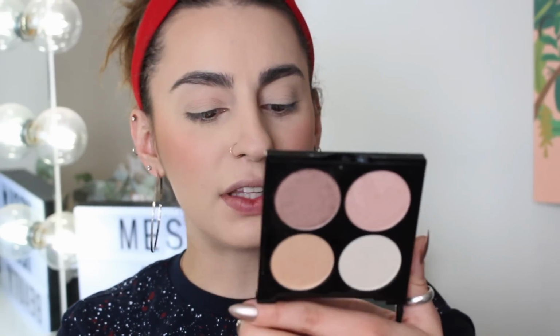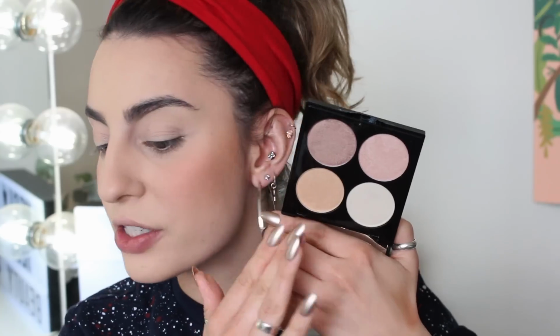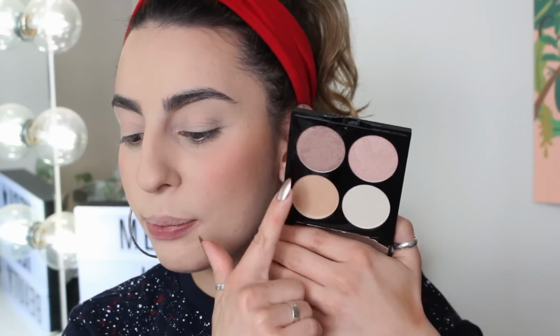Feeling it. I do have these new Revlon highlighting palettes. This one is the Galaxy Dream Highlight palette. You have a green one, a lilac, a blue. It's a little bit more on the funky side, which I'm not really a fan of in highlighters. And then we have this one that's called Sunlit Dream, which is definitely more up my alley. You have pretty bronzy, golden, champagne, and pearly shades. I think I'm gonna use this one today for my highlight.